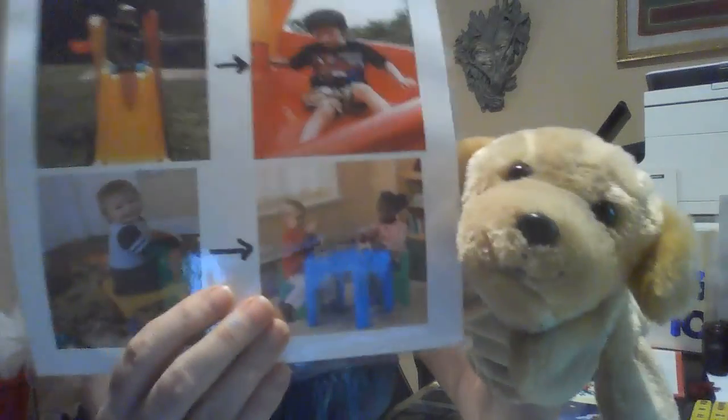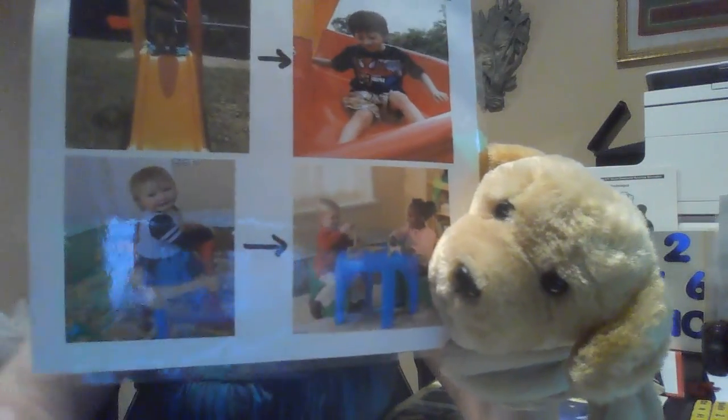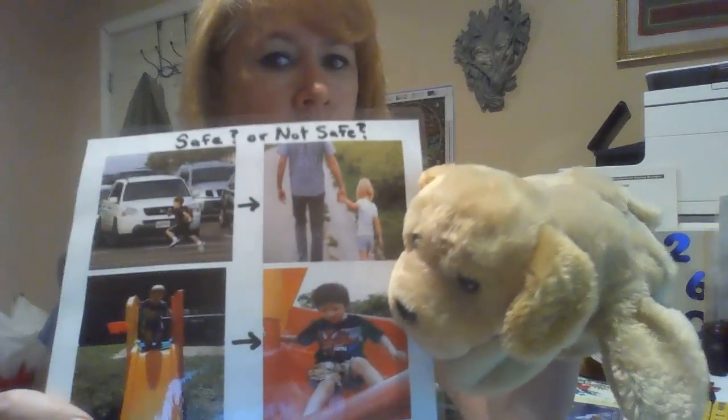So these are safe. These are not. Did you guys remember which ones were safe and which ones were not? I bet you did. My friends are so smart.